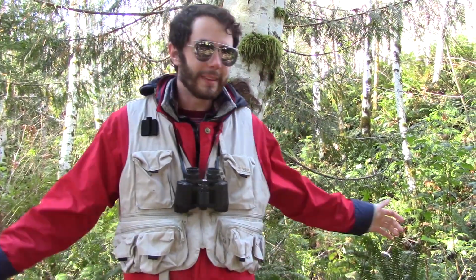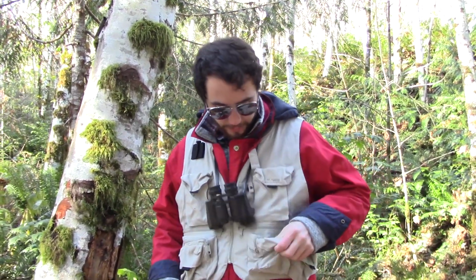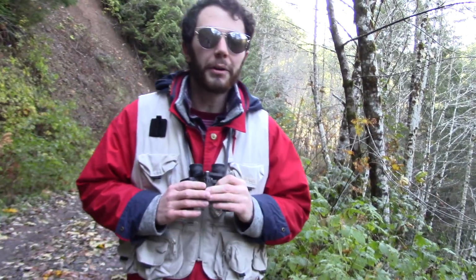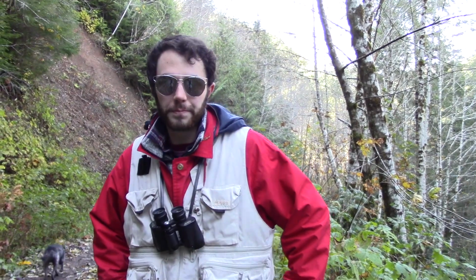Qualifications, yeah, I've got them. I've got this great book on tree identification. I didn't bring my book with me, but you know, I'm out here and I'm seeing a lot of trees, and this is a problem that you might run into. You see a lot of trees, but you don't know, is this tree a nice one? So that's what we're gonna find out.